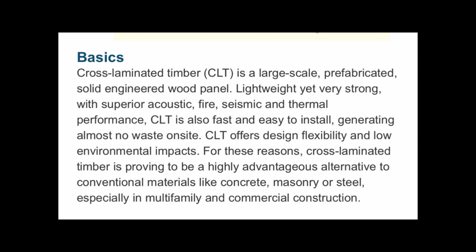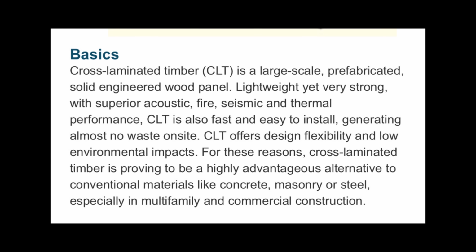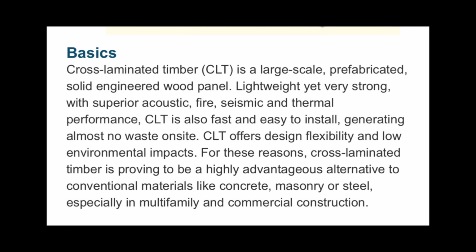Number 2, they're built using cross-laminated timber. According to the Engineered Wood Association, cross-laminated timber is very strong with superior acoustic, fire, seismic, and thermal performance.